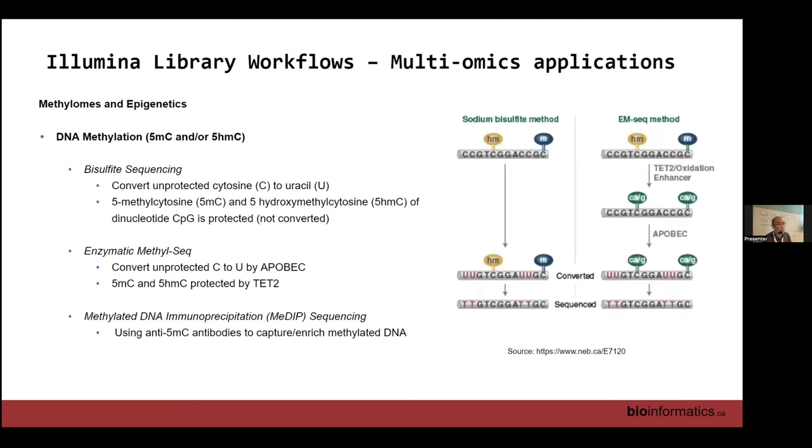So first of all is methylation. It's basically having a methyl group on the DNA, and you want to detect that. The traditional method is bisulfite sequencing. If you look at the diagram here, your DNA may be methylated either through 5-mC, 5-methylcytosine, or 5-hydroxymethylcytosine, 5-hmC, usually around a CpG island. With bisulfite sequencing, the methylation acts as a protector of your DNA. During bisulfite conversion, bisulfite converts an unprotected cytosine to a uracil. So if you are protected, you won't get worked on by the bisulfite.